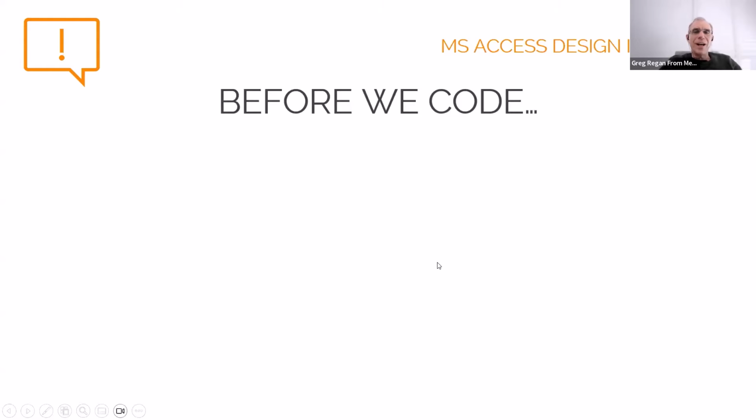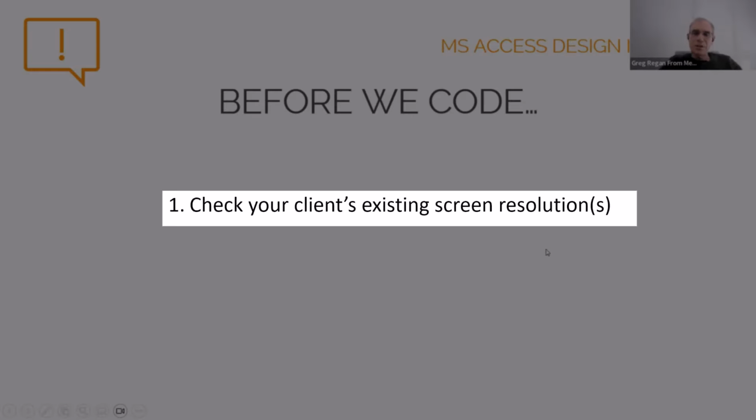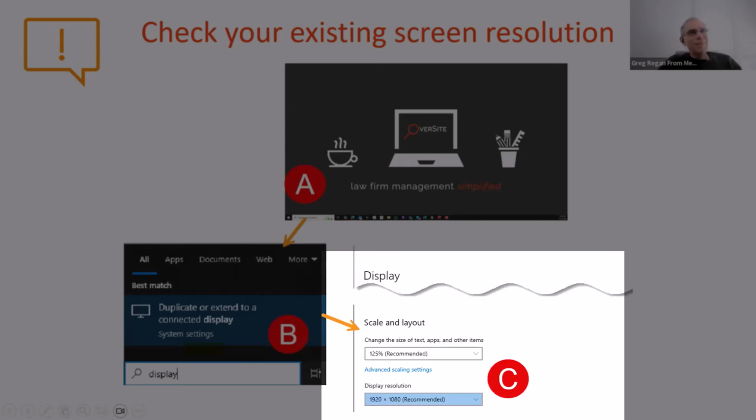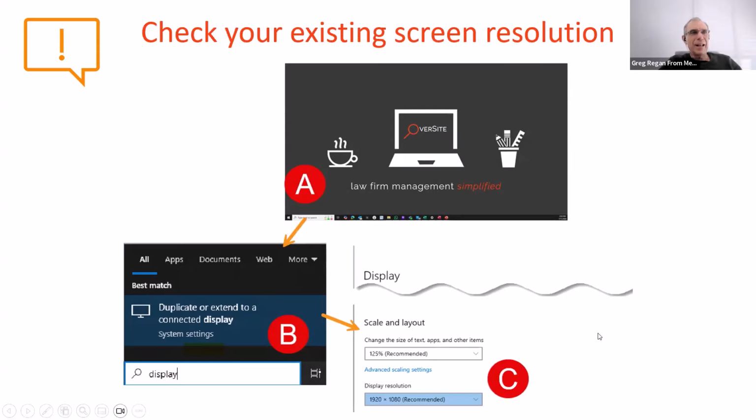So the thing is, okay, before we code, maybe there's some things that we consider. Before we code a solution, there's some things that we could look at in terms of the client's setup. So check your existing screen resolution. Go into display settings and have a look at the scale and layout. Sometimes users will have goofy kind of settings, things like 150% zoom. And this zooming setting that you see at the bottom where it's shown at 125% actually increases or decreases the screen real estate. So just have a look at that first. So try and get the best out of your existing screen.